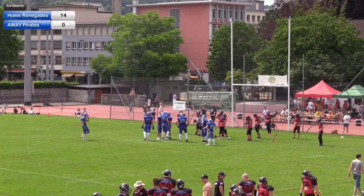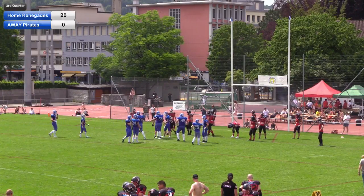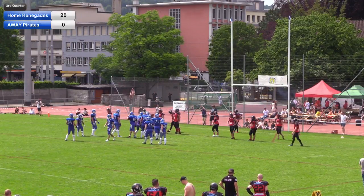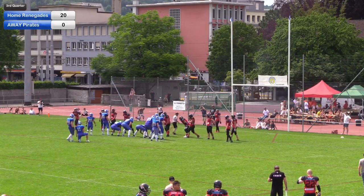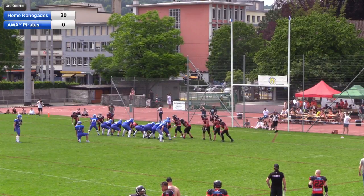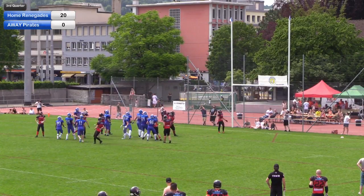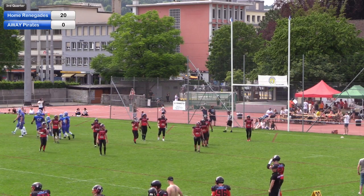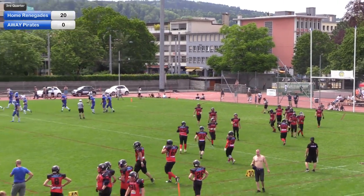New score, 20 for the Zurich Renegades, 0 for Argovia Pirates. Zurich is getting ready for the point after touchdown. To kick the ball, and it looks like it's good. Referee confirmed new score, 21 Zurich Renegades, 0 Argovia Pirates.